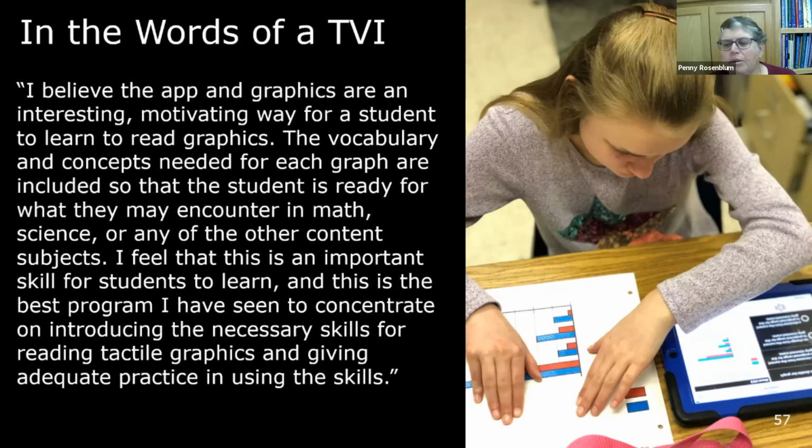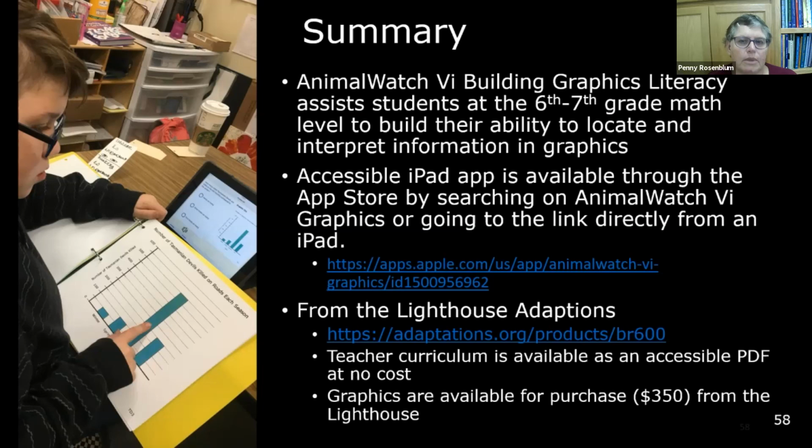And we see a Braille reader looking at the double bar graph and the iPad with the question, and then that same bar graph is to her left. So in summary, AnimalWatch VI building graphics literacy assists students at the sixth, seventh grade level to build their ability to locate, interpret information in graphics. Some of this math content in some states is eighth grade level as well.